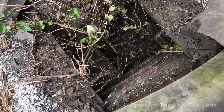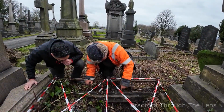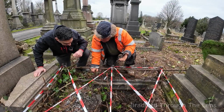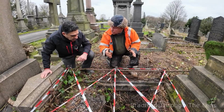I'm not saying that the stone came from Bolton Woods quarry, because it doesn't really look like that, because it's laid. You see, it's not sandstone. It's laid stone, right? It makes it stronger. So it probably comes from somewhere local here, and they'll have brought this on a horse and cart.